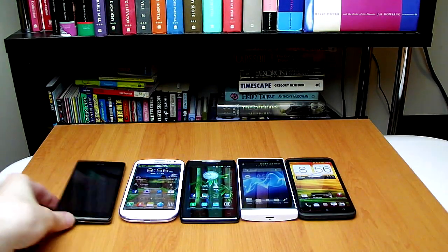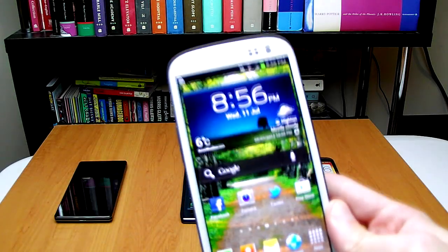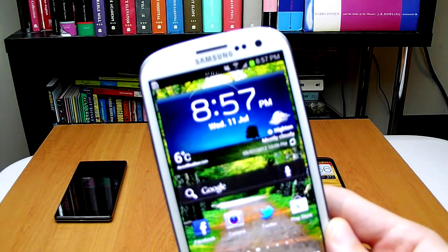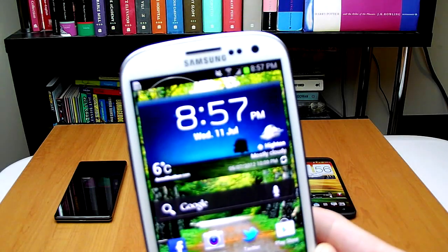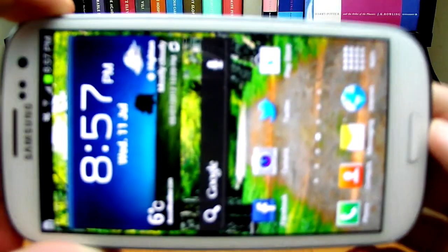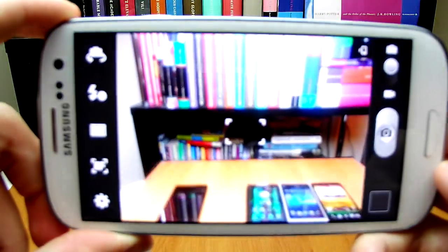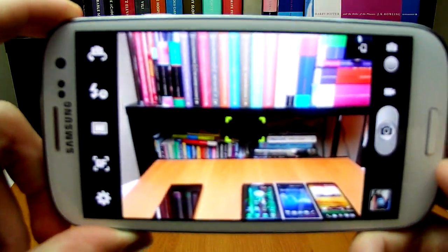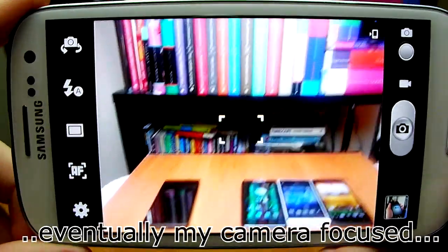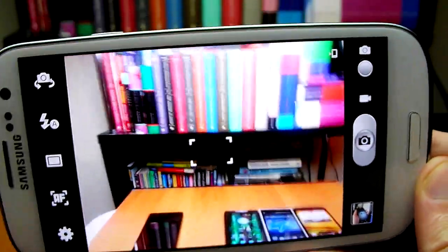Over here, the Samsung Galaxy S3, again an 8 megapixel shooter on the back, Sony made, same or a very similar sensor is used in the iPhone 4S, but we will take a look right now at the camera. Yes, here is the camera on the Galaxy S3.